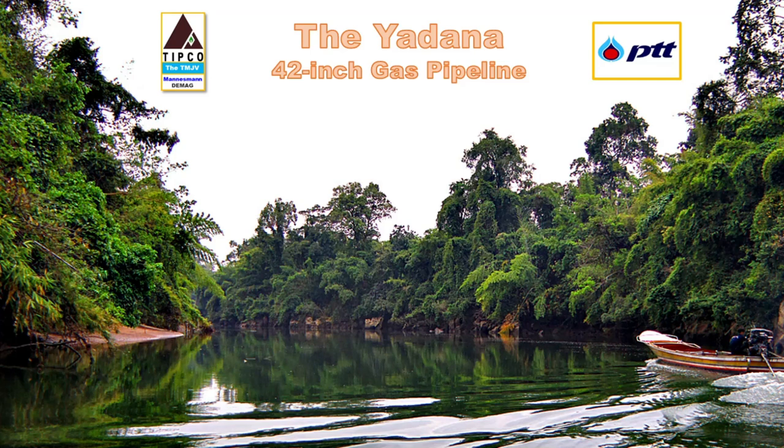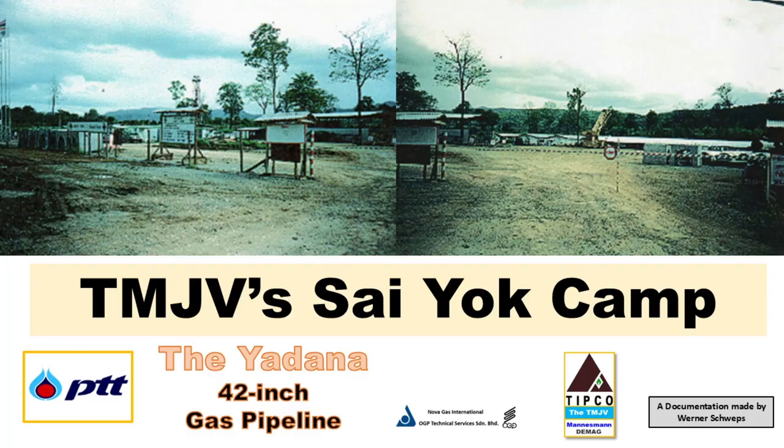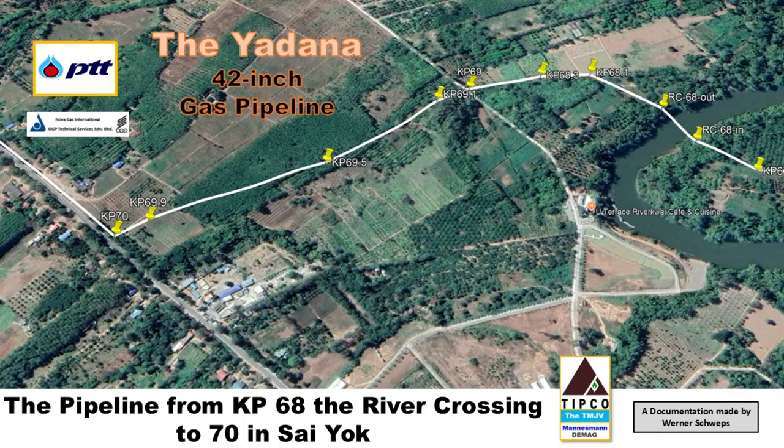For more details, see my video River Kwai Crossings. In between, I have to tell you that our Sai Yok construction camp was located around 2 kilometers from here in the north on Highway 323, and it was quite a big camp, as the picture shows. Today, the Sai Yok Subdistrict Municipality is at this place.